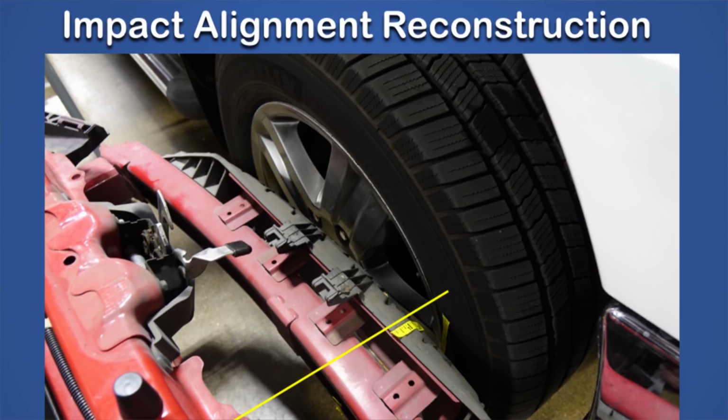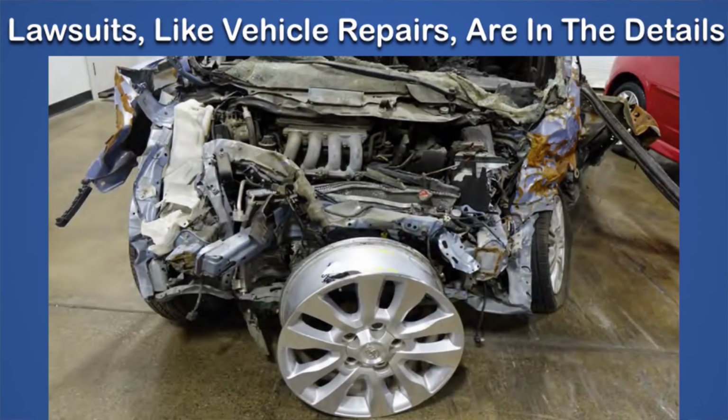We then take the actual vehicle, we buy the identical wheel that's on there, and we start matching up physical evidence so that we can tell the story on the engineering analysis.